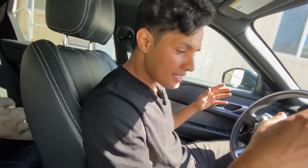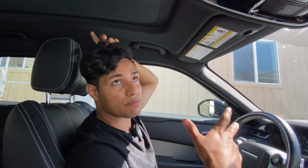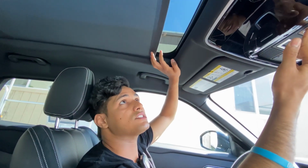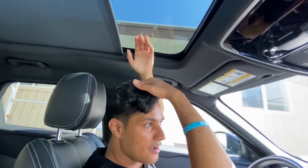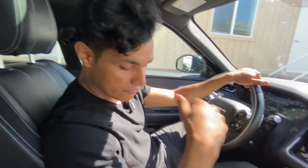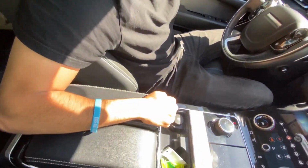The front is amazing. I really like the front. So the space is great. I do have a lot of head space as a driver, much more head space. This is also, the shade is covering. Let me just open it up for you guys so you can see how much head space I actually do have. Really huge head space. This is really amazing. Enough talking about the front. Now let's go to the back, but before I show you, let me show you the center console.